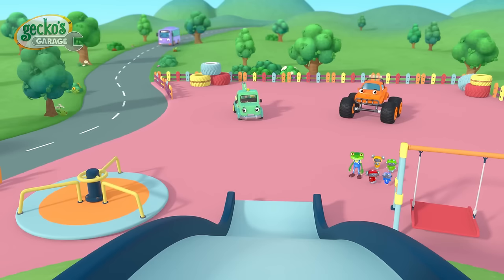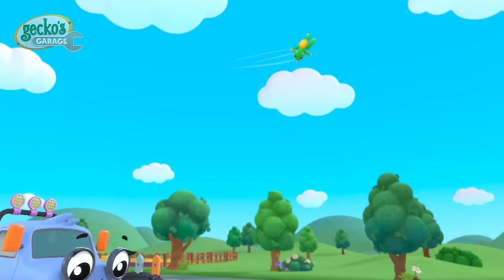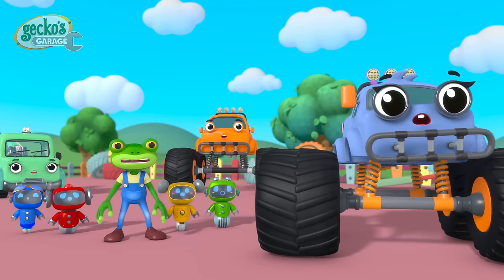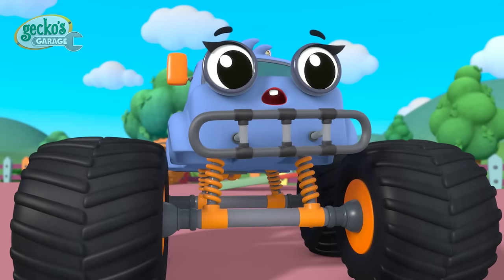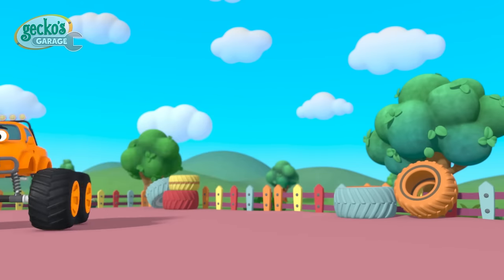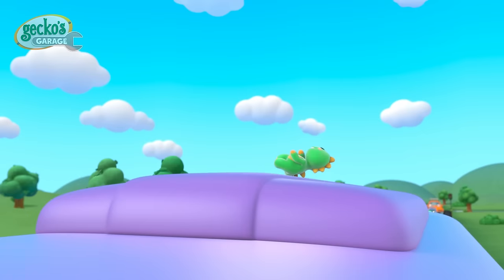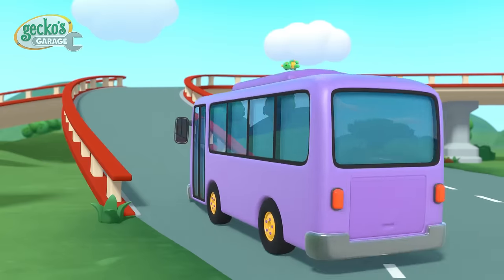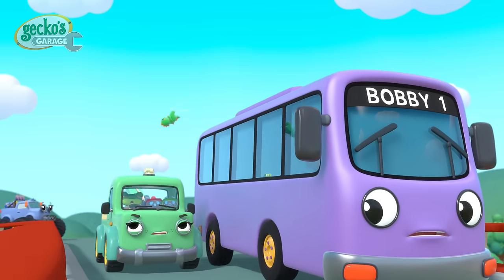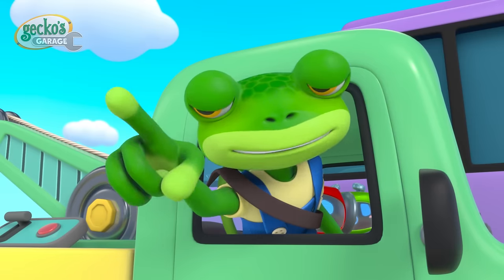You can do it, Molly. Hey! Oh, she's done it. Don't worry, Molly. We'll rescue your teddy. Come on, everyone! Oh, whoops! The teddy's on Fiona! Follow that fire truck!